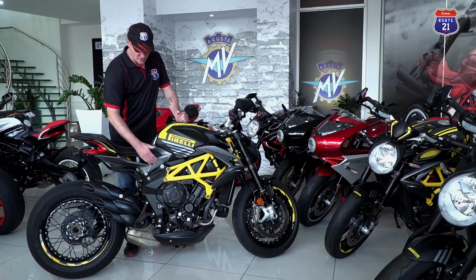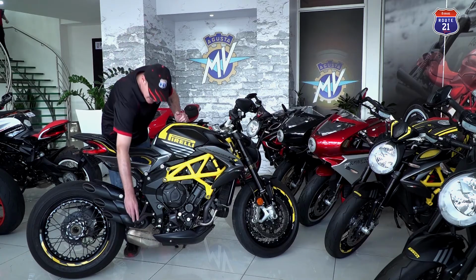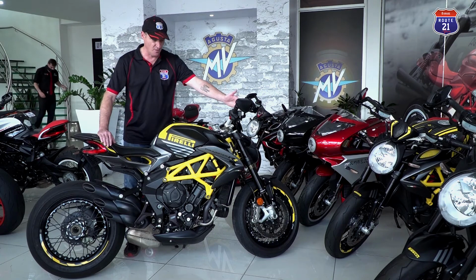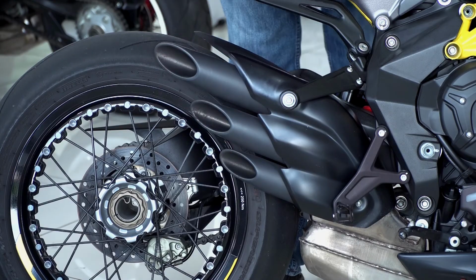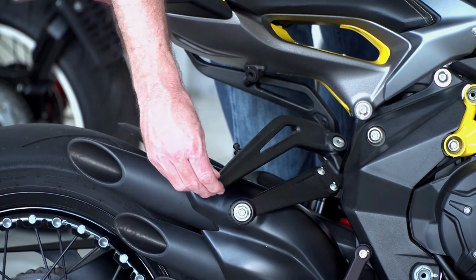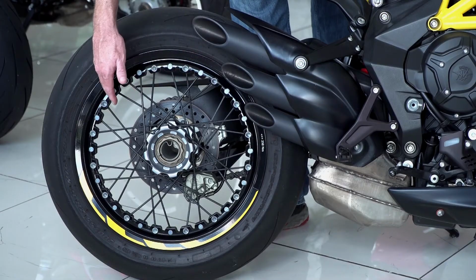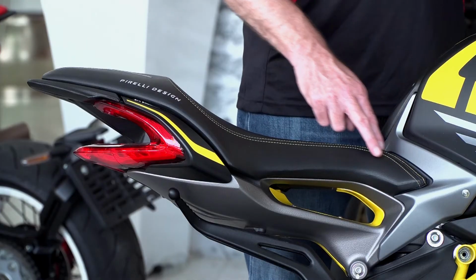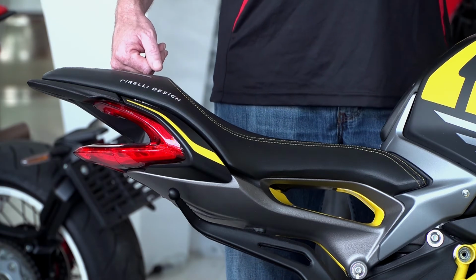Now, design cues such as highlighting the trellis frame in yellow, the very high-end aluminium billet machined parts, anodized in black, the heat-resistant ceramic coating on the exhaust pipe, making it blend into the background, the very neatly tucked away rear foot pegs under the seat, the Kineo spoked front and rear wheels, top of the range, the double yellow stitching on the seat, the Pirelli design embroidery in the seat.